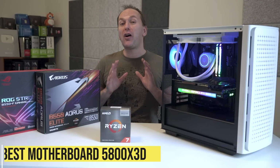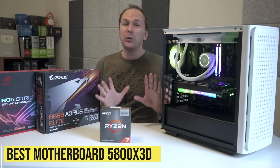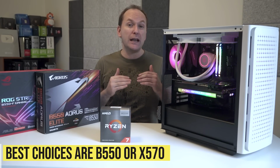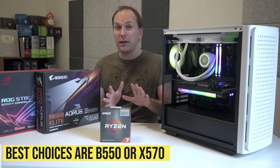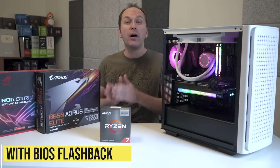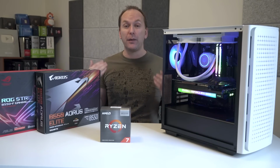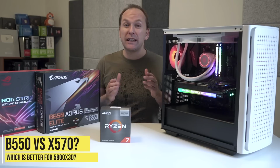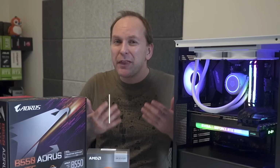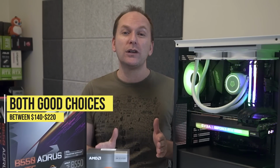For the motherboard, there are so many great options for the Ryzen 5800X3D. But do remember that given how recently it came out, I strongly recommend that you get a B550 or X570 motherboard with BIOS flashback to ensure you can update the BIOS on the motherboard if it doesn't have one that will run the 5800X3D out of the box. And while I used to say make sure to get B550 rather than X570 for best price to performance, the fact is that right now you can find either one of them for the same $140 to $200 price point.